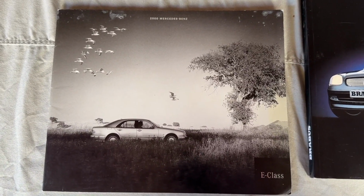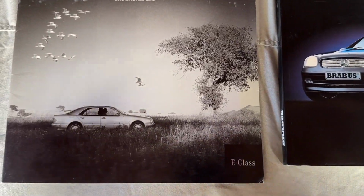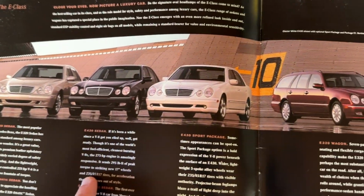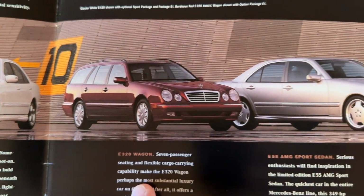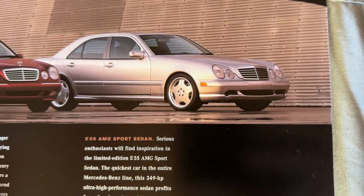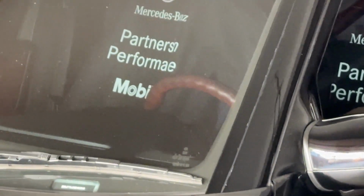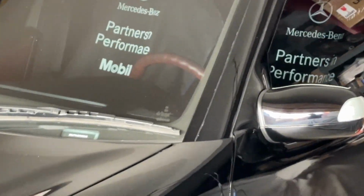So here is the catalog for the 2000 model year E-Class. This is the W210. Really cool. So we got the whole lineup here from the 320 sedan, 430 sedan, the sport package, the wagon, and the 55. Really, really awesome. And I really like this one because it highlights the interior in my car, which unfortunately you can't see because I'm covering it up with the seat covers, but you can see that red steering wheel.